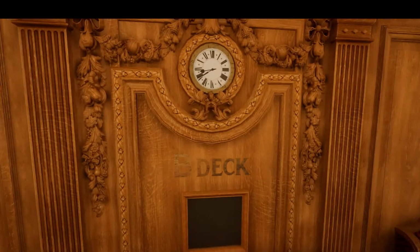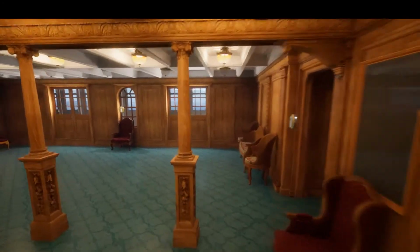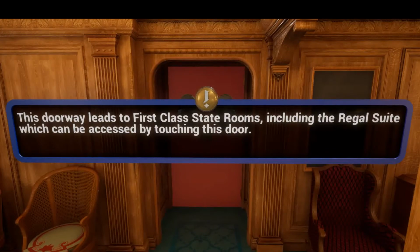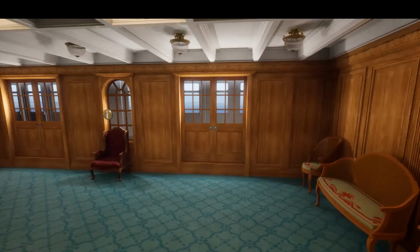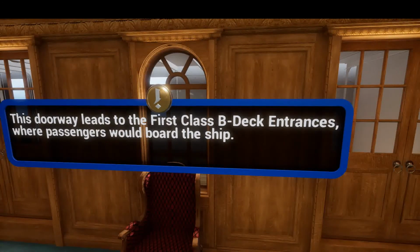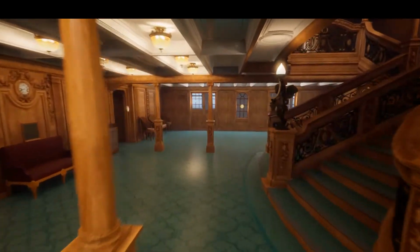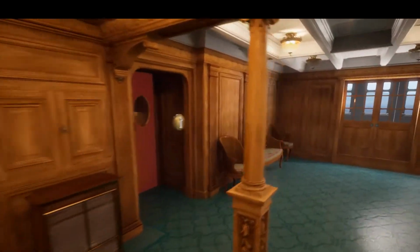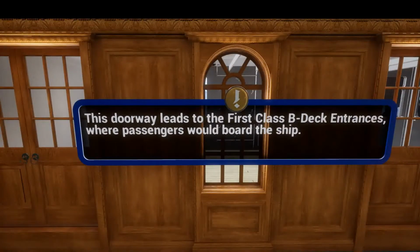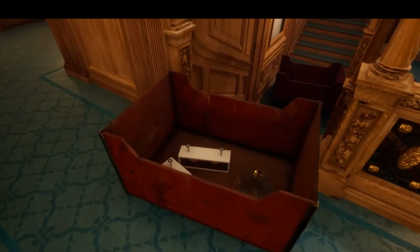B-deck. And yes, the clocks actually work in this game. This doorway leads to first-class staterooms, including the Regal suite, which can be accessed by touching this door. This doorway leads to the first-class B-deck entrance, where passengers would board the ship. This doorway leads to first-class staterooms. Blast! There's a cart in my way!